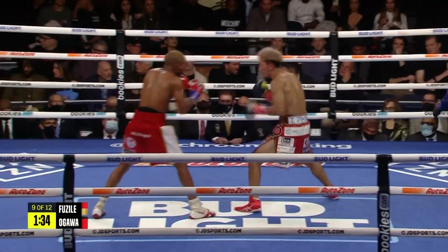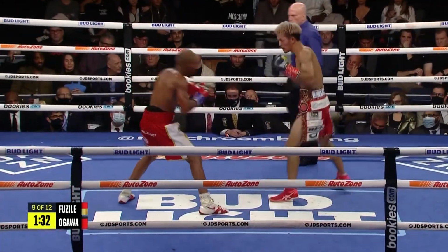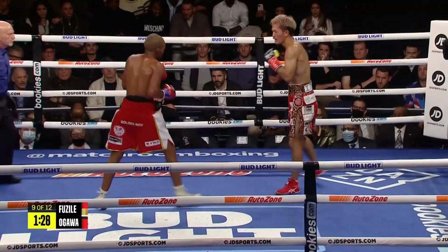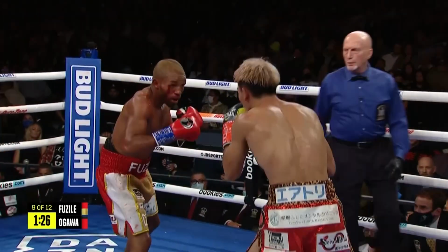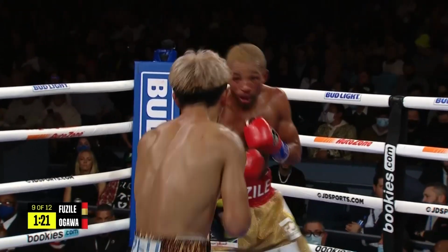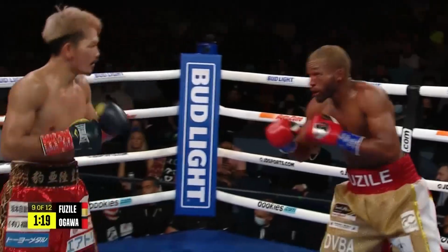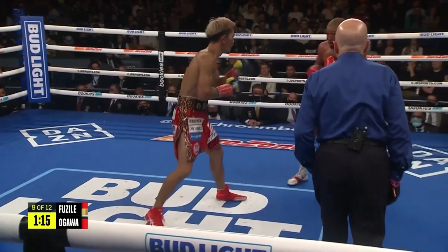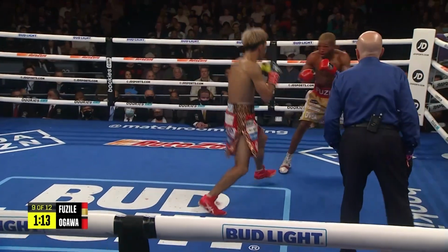There was that overreaching punch you guys talked about earlier from Ogawa. Fuzile landed that right hook. It looked like it kind of caught the attention of Ogawa. I would love to see Fuzile continue that right hook, trying to time Ogawa coming in. Stiff jabs. There's a cut now on the right eye of Fuzile, and his nose is bleeding.